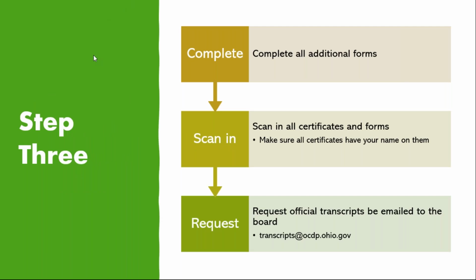So, step 3. This is where you're going to complete all the additional forms. There's an experience form that you have to complete. And again, this is where some of these are now online through eLicense. Some of them are still paper that you have to scan in, so you'll have to look. And I'm always welcome to do a Zoom and screen share and walk you through it. It's perfectly fine because I know it is confusing.